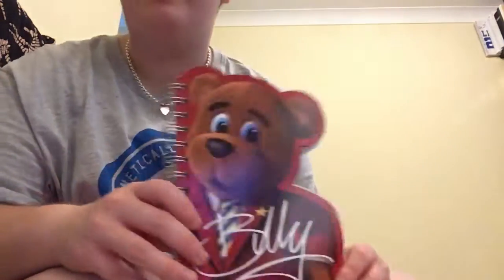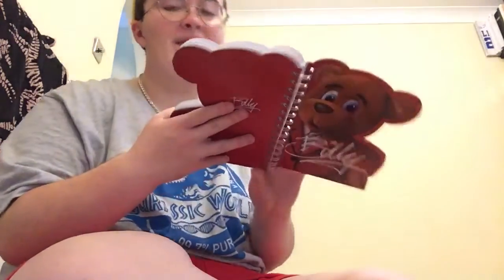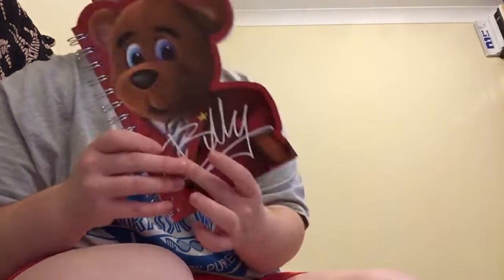There's my Billy notebook. I actually haven't written anything in this. I've kept it plain. It just says Billy on the inside. There's the back of it.